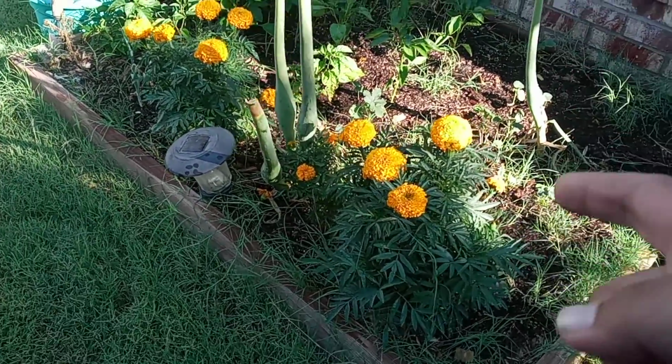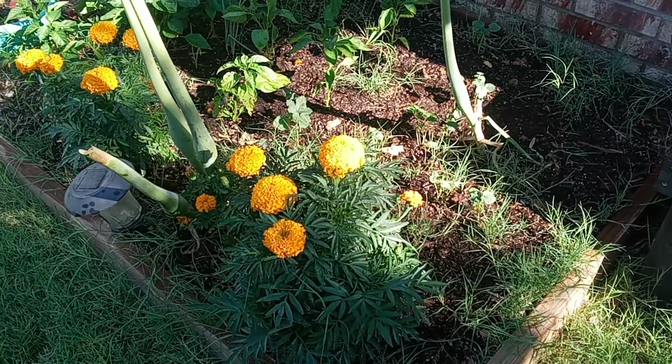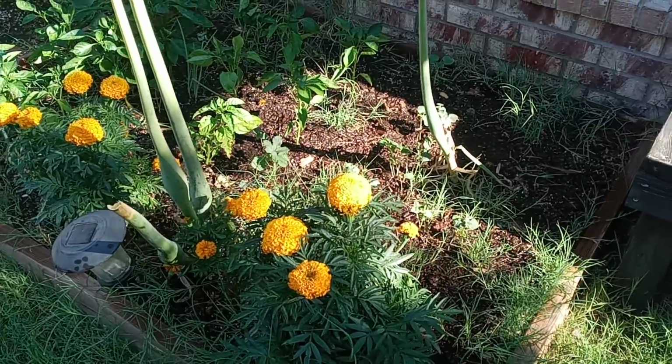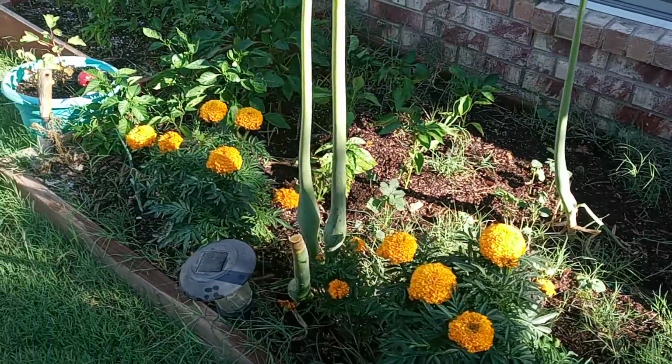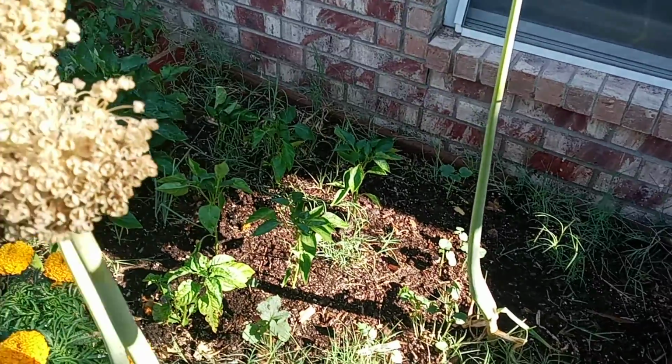These marigolds have been amazing. Big, huge blossoms. So okra, I don't know. I think I kind of missed the window on my okra. It's kind of like that touch-and-go window.